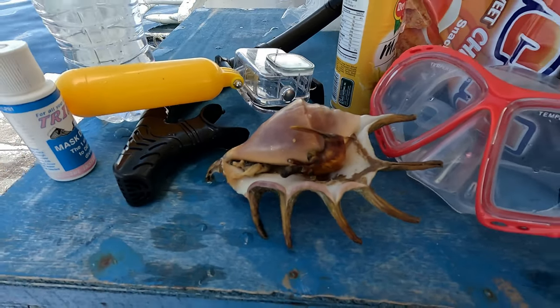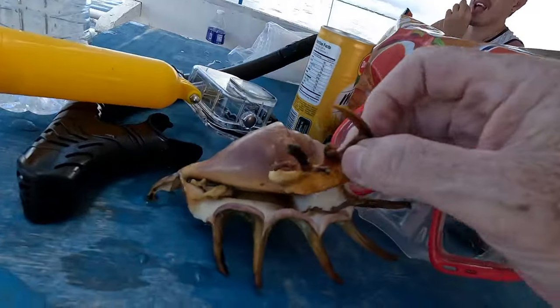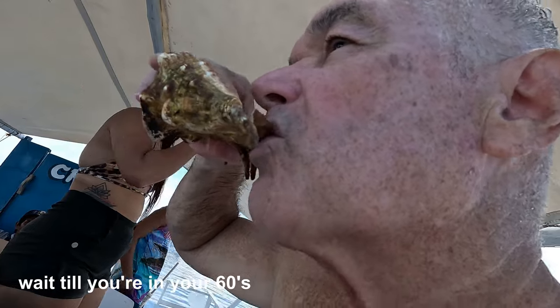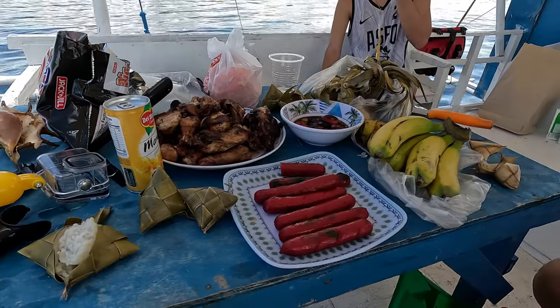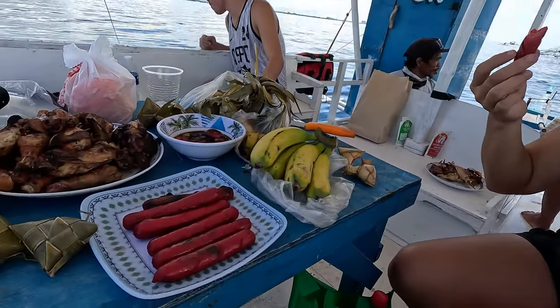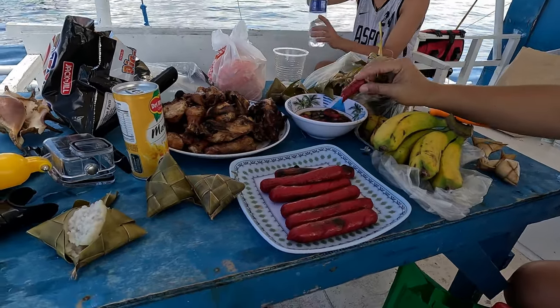What looks like a conch shell that May has prepared for us. What do you call this again? Seashell, saang. In Cebuano, saang. Okay. All right. Excellent. She put some little hot vinegar on there. Okay, well, May and the boatmen have prepared a feast for us here. You'll not go hungry on your boat tour.